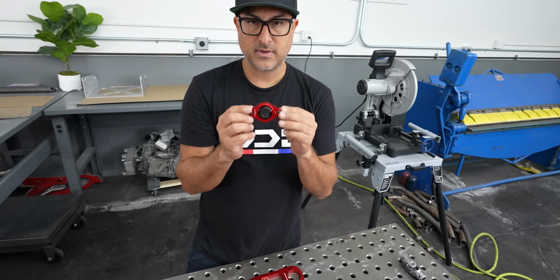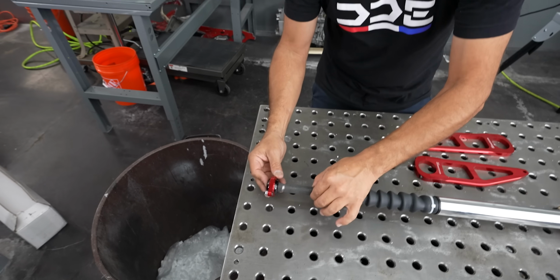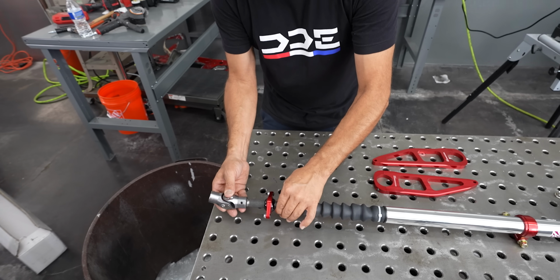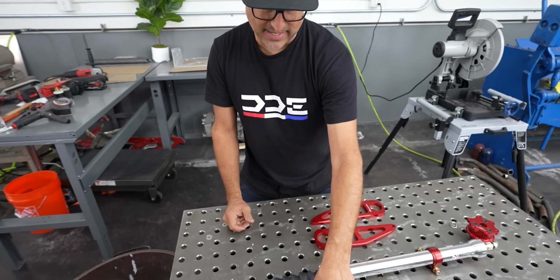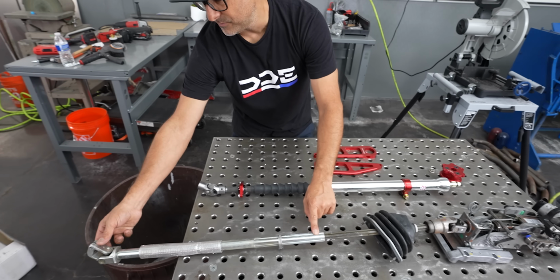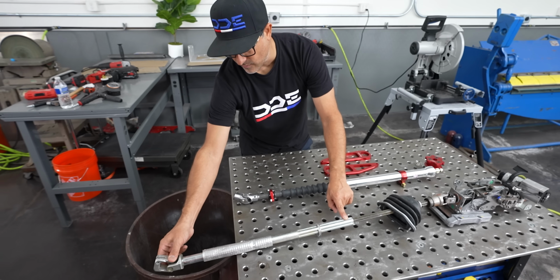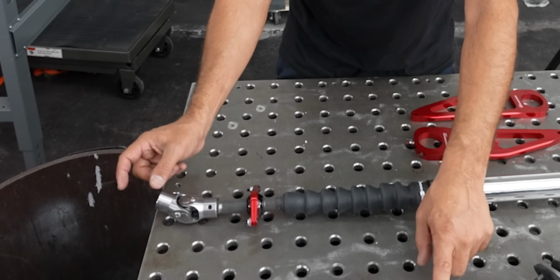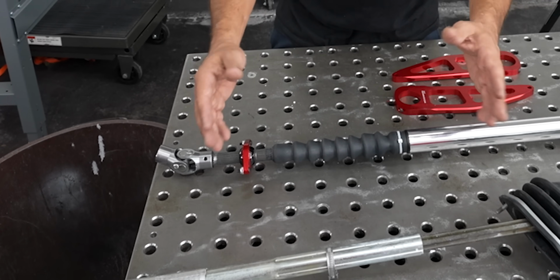And we've also got this little bushing. This will go through the firewall. And then on the other end, we have the U-joint. So the U-joint goes on, and we'll actually take this piece of tubing, because this goes to the Ferrari steering rack. We'll cut this off here and we'll weld another piece onto the end of this to get it to connect. So we'll get that to be the right length. We'll be good to go.